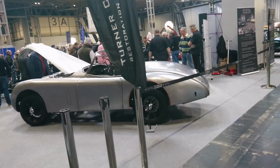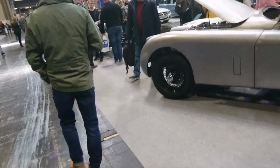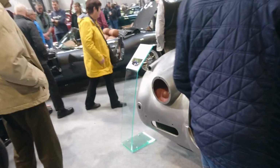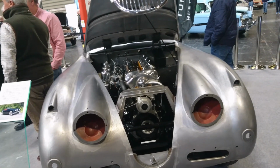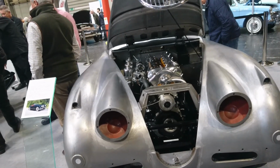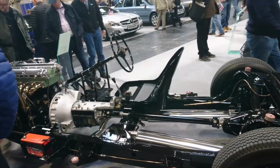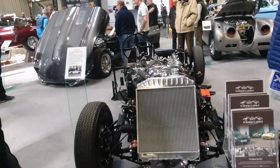This is the Turner Classics stand, restoration and servicing. I'm not sure what XK this is. The easiest way to look is to actually look at the little badge and see. It says it's an XK150S, 1958. And a small deposit could reserve this car for you. I wonder what the definition of a small deposit is, viewers. This, I presume, is another one like that, just missing its body. It's a separate chassis on these, I think. XK150 Drophead Coupe 1960. The white one.